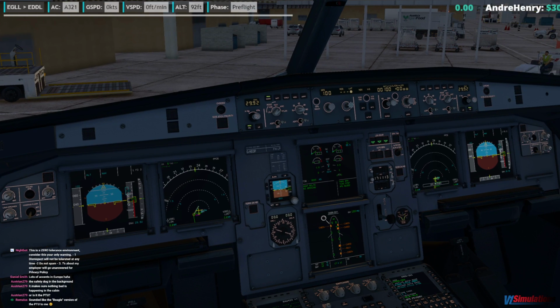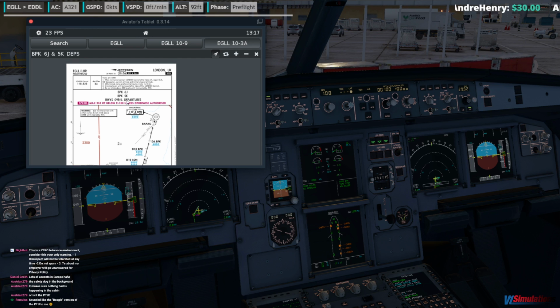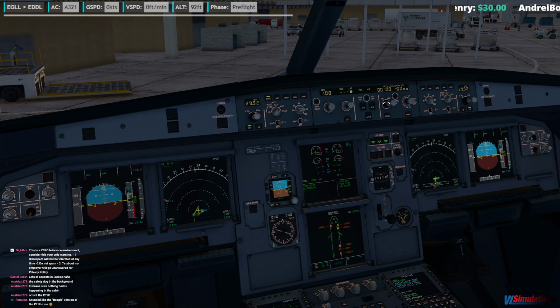It sounded like the Beagle version of the PTU, Romulus. I hear you, man. Tango 9 left, clear to land, wind. Also set 6,000 feet here.